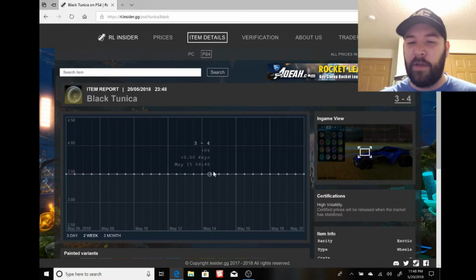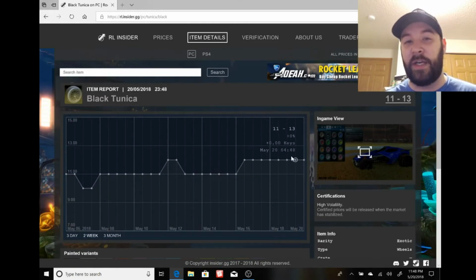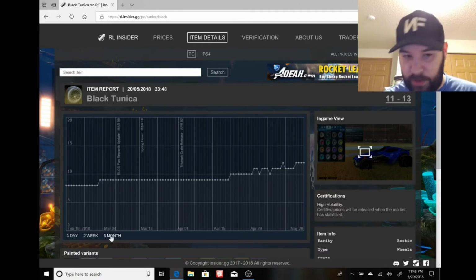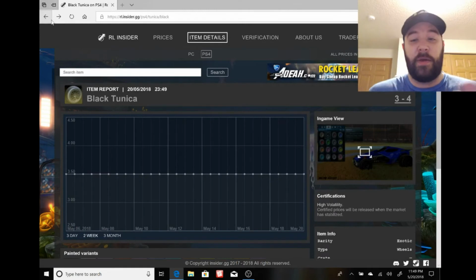Black Tunicas, right now they're 3 to 4. They're 3 to 4 right now. That's still pretty cheap. These things can go up. Can we go to the PC on this price? Yeah. Check out this on the PC. These things are 11 to 13. So if anything's an indication, let's just go back 3 months. These things have been on the rise on the PC, 7 to 9, 8 to 10, 9 to 11. They've just kind of been going up. So if that's any indication, pick up black Tunicas now.